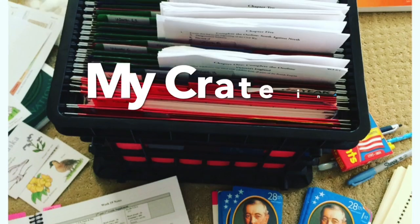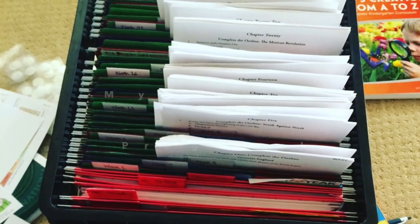So what we do, if we're not in a co-op, normally I would tear it apart and only pick out the pages we plan to use, put them in my crate, and then I'd have the other ones around, so that way if we want extra work or if they really love learning about Pluto, then I can go and grab a few more sheets on Pluto. But this year we're doing a co-op for all of our sciences, so we are going to keep our books together. I know the order they're going to do, but I don't know which pages they're going to want and when in our schedule they're going to want it, because we schedule by week and just do our own thing, and I don't want the co-op schedule to mess up what we're doing at home. So I'll just say that you're going to love these.